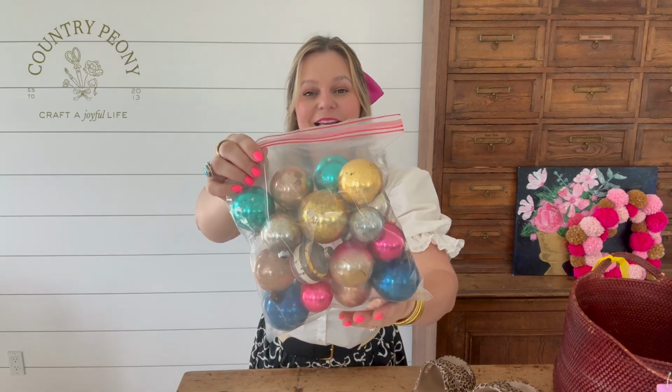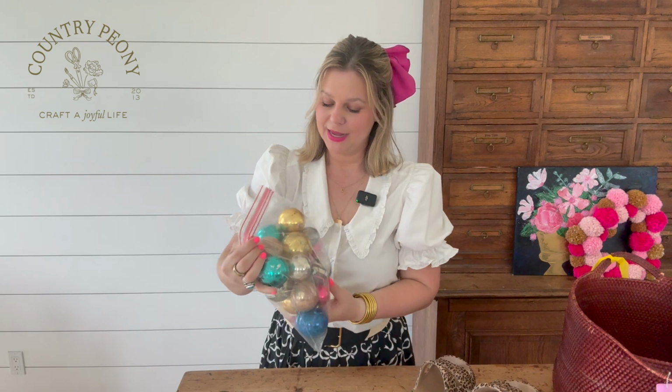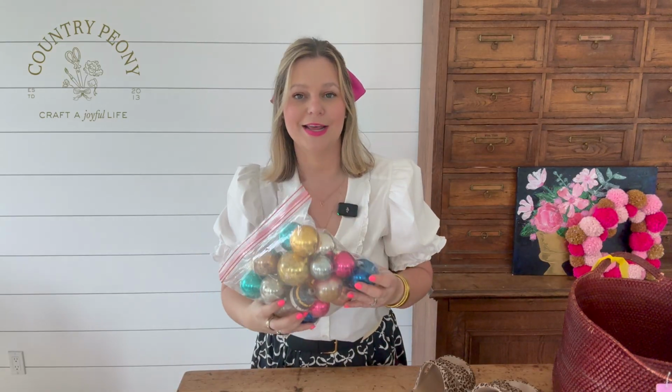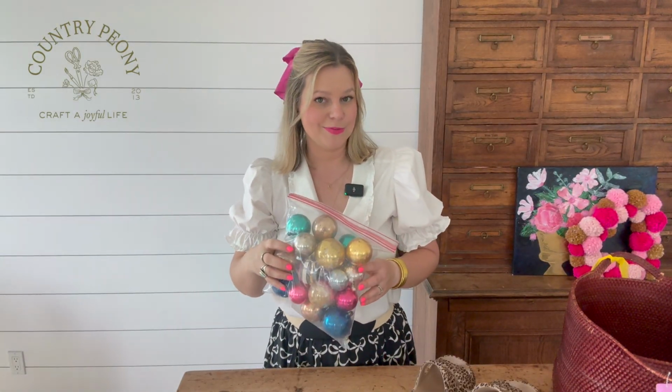The colors are amazing. They're obviously vintage because they're worn, but I think they're so pretty, and I'm gonna put them on my vintage wreaths. I can also place them in one of my ironstone pots for Christmas. You just set them in there. They're beautiful. They've got their own patina, their own beautiful color story, and I'm really inspired by them.